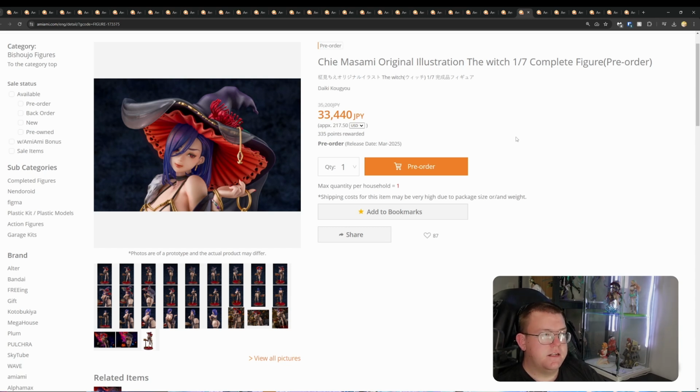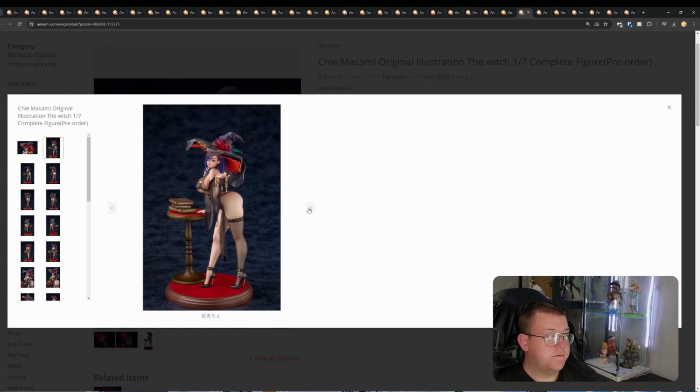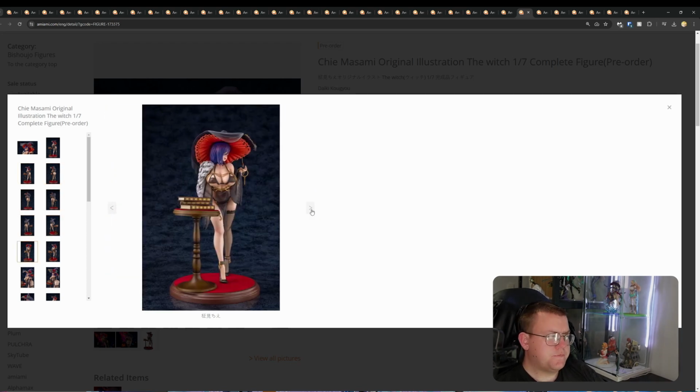Misami original illustration, The Witch 1/7 by Daki Kyogyo, 33,440 yen, March 2025. I like this one a lot as well. It's another one of those figures that blew me away. Very seductive looking pose of a witch, which is cast offable in the chest area.